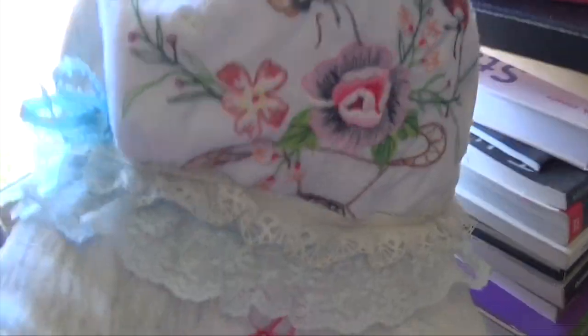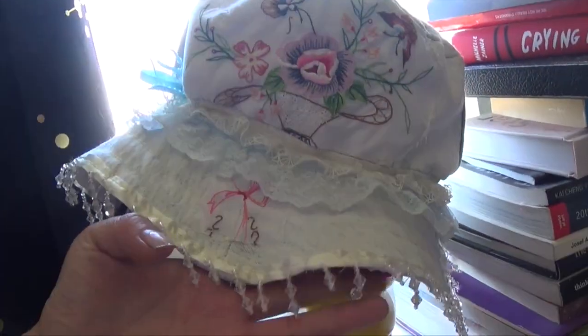I hope you guys enjoy everything. I have so much clothes, and not just what I'm selling and have in my own archive, but I also have a bunch of projects that I'm working on with upcycling. But this has got to be one of my favorite creations yet.